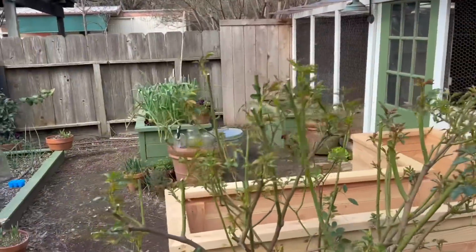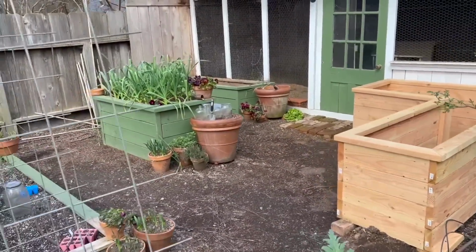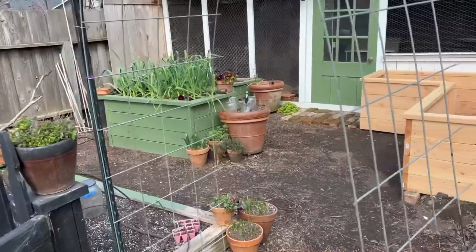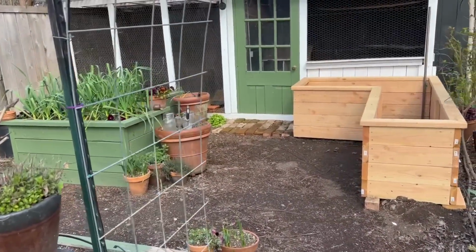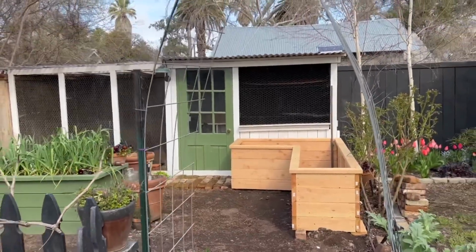Coming in here at the vegetable garden, not much has been done since we built the raised bed, just because we've had such terrible weather, but I did say the next garden tour I would give better updates about this, and so that's what we're gonna talk about.